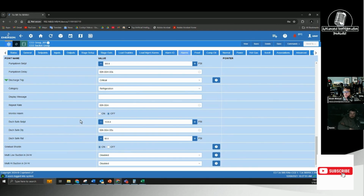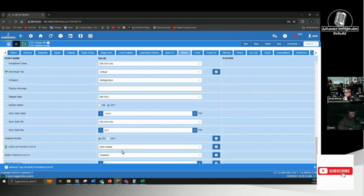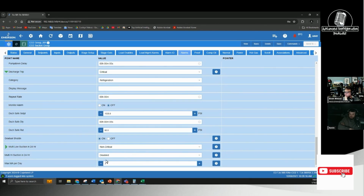Like, I think I've never used the multi-low superheats in 24 hours. I've never seen anybody do it. I guess if you're doing a lot of alarm trending, it'd be good. But if you're really looking at it, I've never seen anybody use it. Seems like it would probably generate a lot of nuisance alarms, but at the end of the day, probably not nuisance alarms.